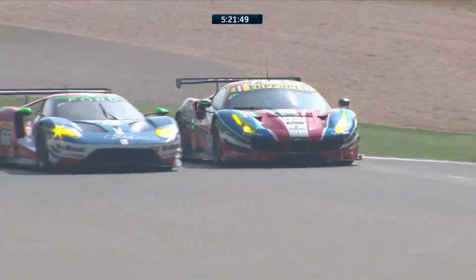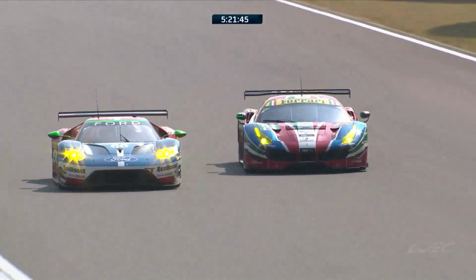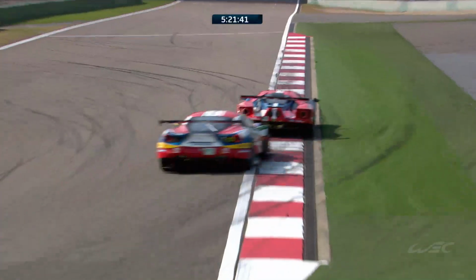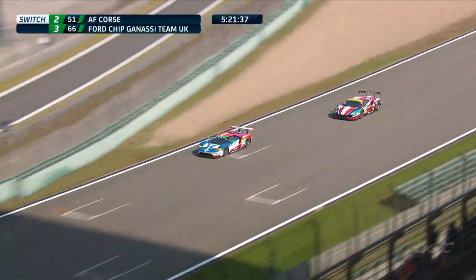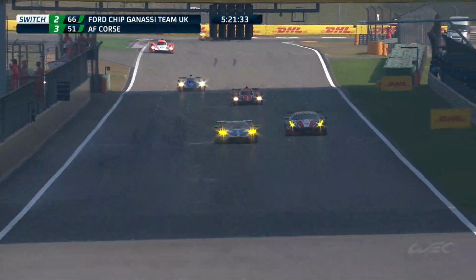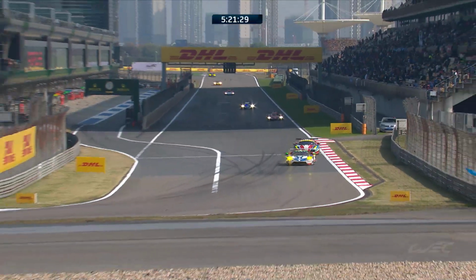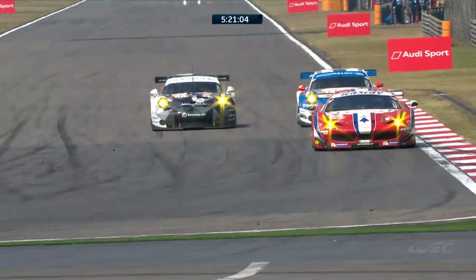And there is the battle for second position in GTE Pro, AF Corsa versus Ford. And for the moment, the AF Corsa just has it. Mücke tries to come around the outside and does it. Does he stay on the track? He does. Magnificent manoeuvre. And Ford's back to one and two then in GTE Pro. Remember, that is only second position now for Stefan Mücke. Andy Priaulx is well up the road from this battle. And Olly Pla likes that.